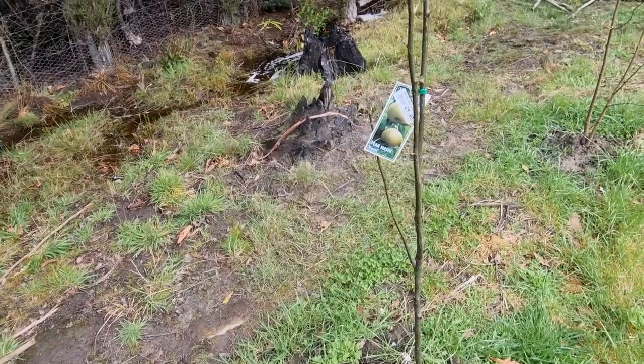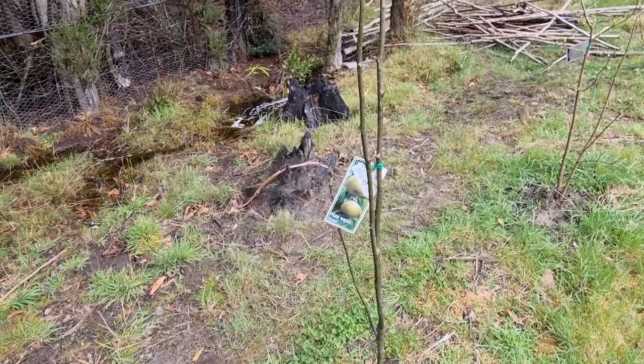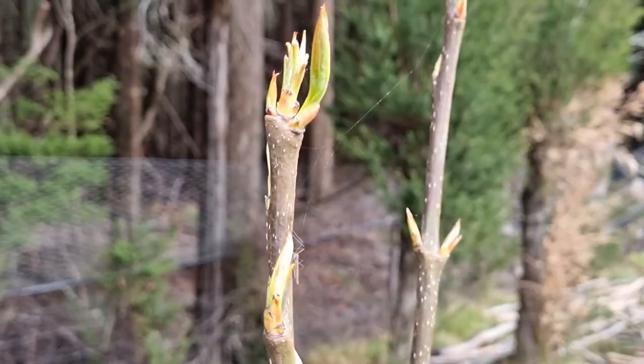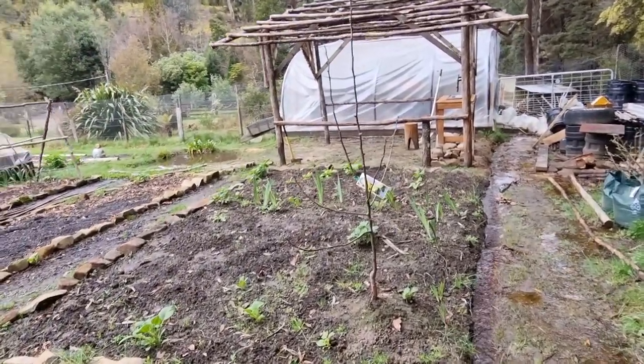This tree here is a nashi pear tree, kasui, which is a Japanese variety, I believe. I think they all are. And you can see it's getting some nice new growth there now. And we have another variety over here, planted in the garden bed.